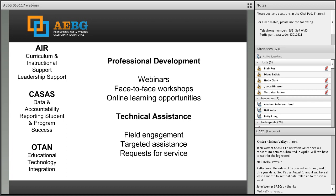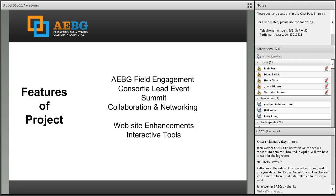Part of what we'll be doing as we're planning for our technical assistance, we'll be engaging members of the field. We'll be using some other facilities and tools, online tools, so that we're able to provide targeted assistance, and we'll be responding to specific requests for service. The features of our project include not only the consortia lead event that Neil just mentioned, but also the annual summit. We'll be looking at advanced levels of collaboration and networking.